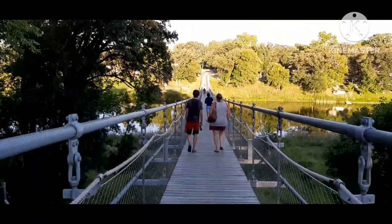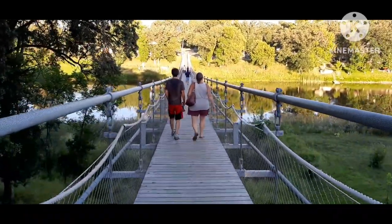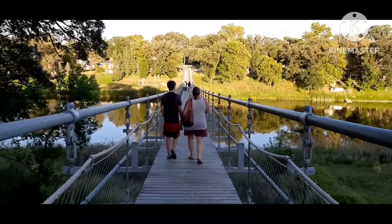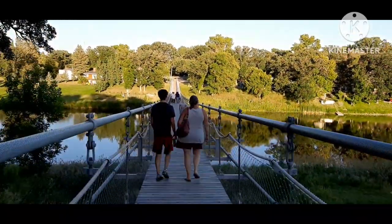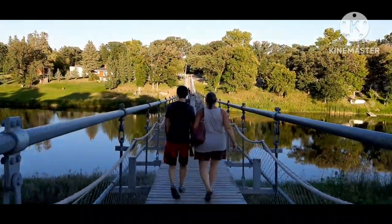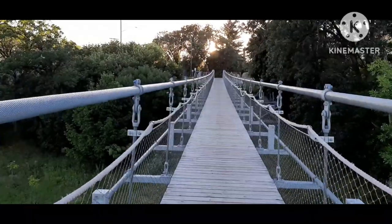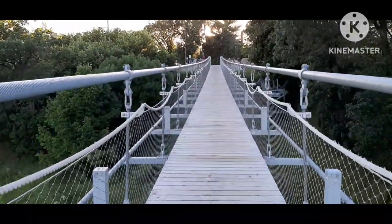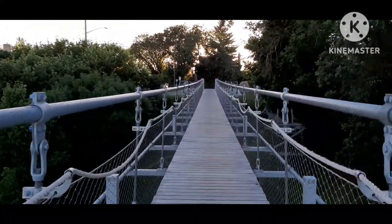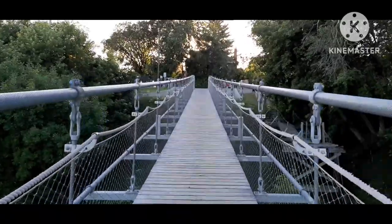Suspension bridge in Souris. A little bouncy. Some other people on it. It's pretty neat. And this is the Souris River. Side of the suspension bridge. It's pretty cool. It's swaying quite a bit because there's a bunch of kids over there swinging on it. But there's quite a bit of swing in here. It's pretty amazing.